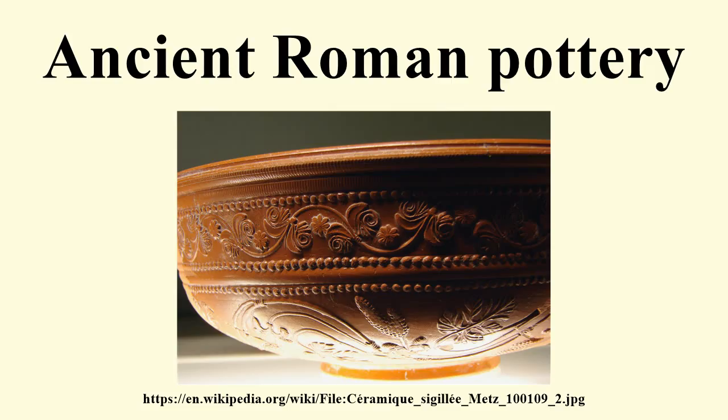Closed forms, such as jugs and jars, were seldom decorated in relief using molds, though some vessels of this type were made at La Graufesenque by making the upper and lower parts of the vessel separately in molds and joining them at the point of widest diameter.